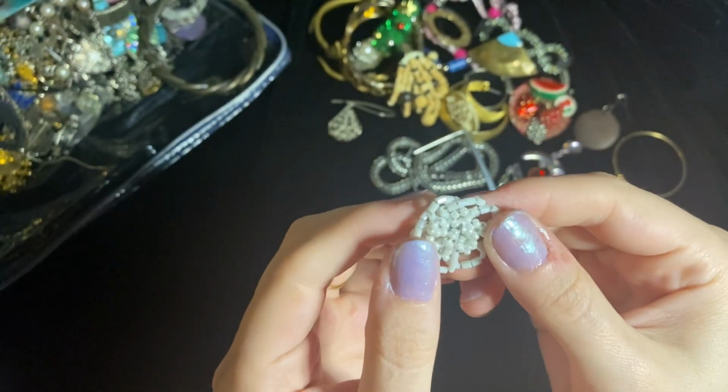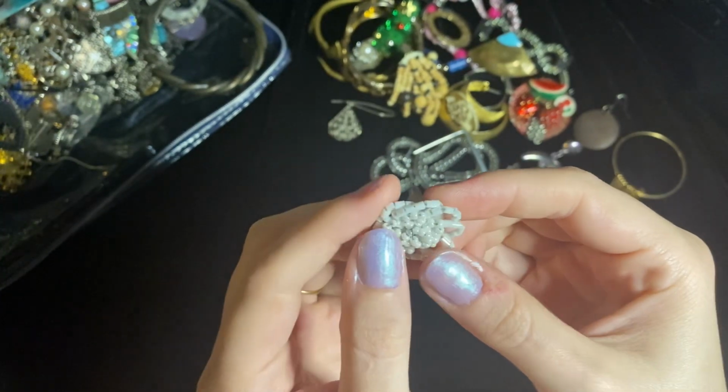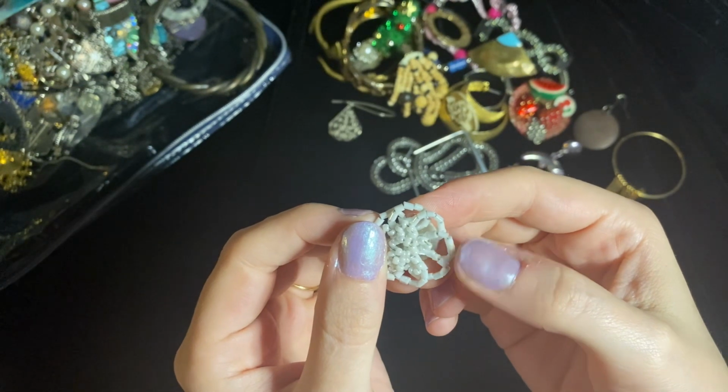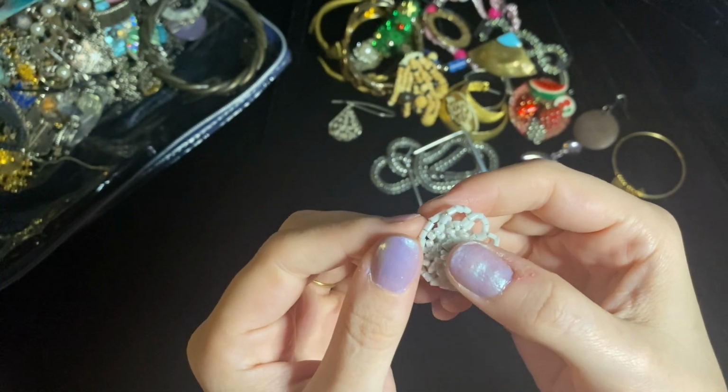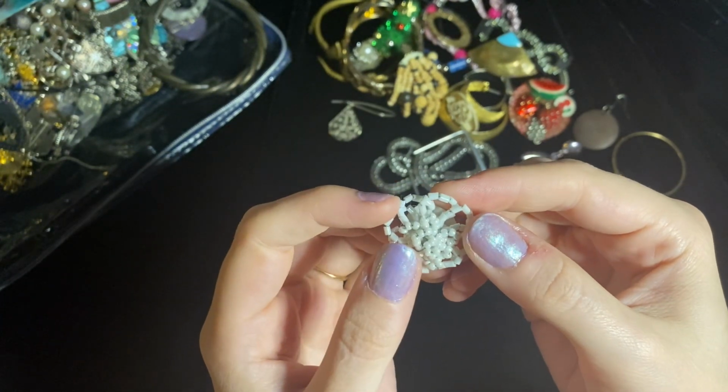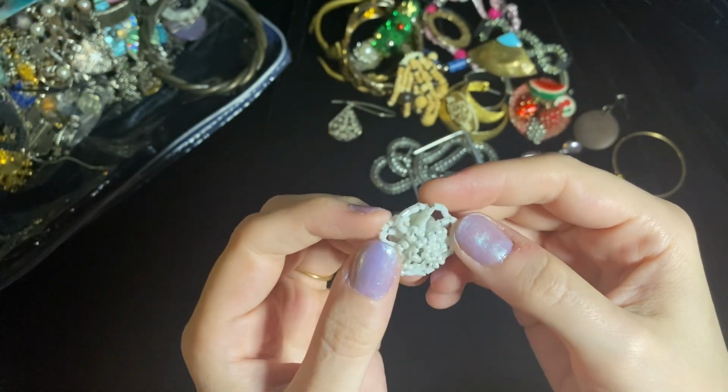It's just really nice to touch the bead. Yeah, feels nice. The different textures of the longer beads and the little seed beads here. It's nice, it's really pretty. I like it.